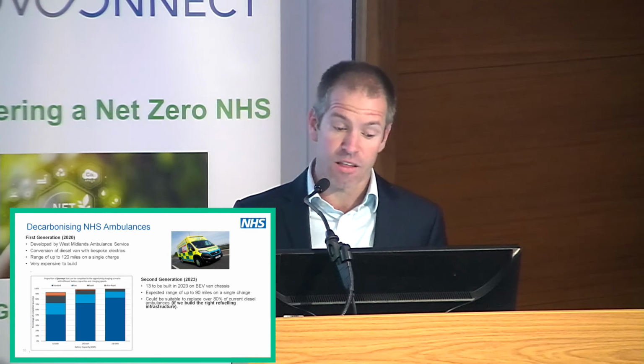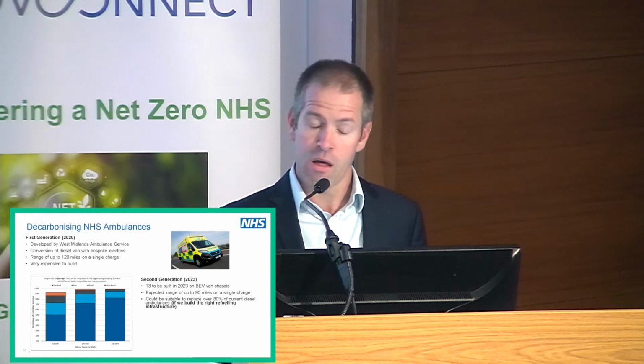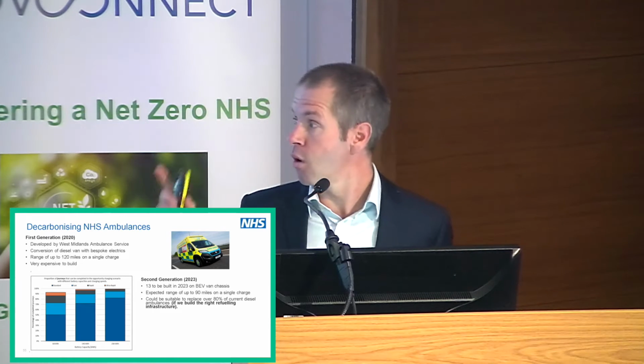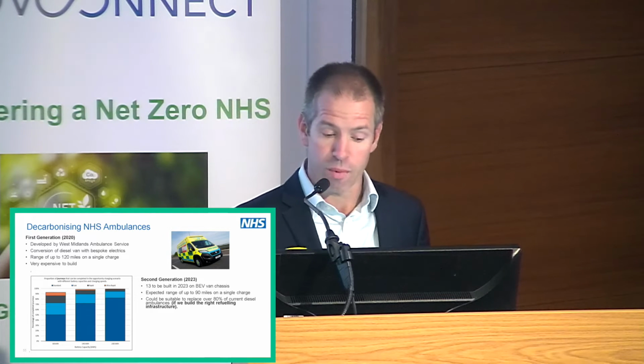We are now at NHS England leading a process where we're building 13 second generation electric ambulances, which will be ready this year. They are built on an electric van chassis, so are much, much cheaper to build. They've got lower range, 90 miles on a single charge, but that will be adequate for most ambulance duty cycles in which it's going to be deployed.